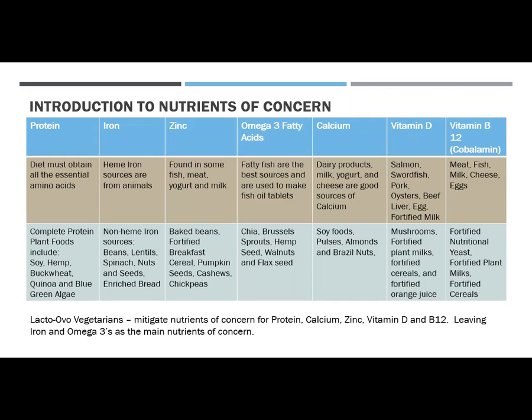And again, this was just a small introduction, and we will cover more in depth in our class 5 all of these nutrients of concern. And I think I did allude to this, but just that statement at the bottom there that you can really mitigate a lot of these nutrients of concern if you are vegetarian versus vegan, and if you are taking in dairy products, eggs, milk, anything that is derived from animals.